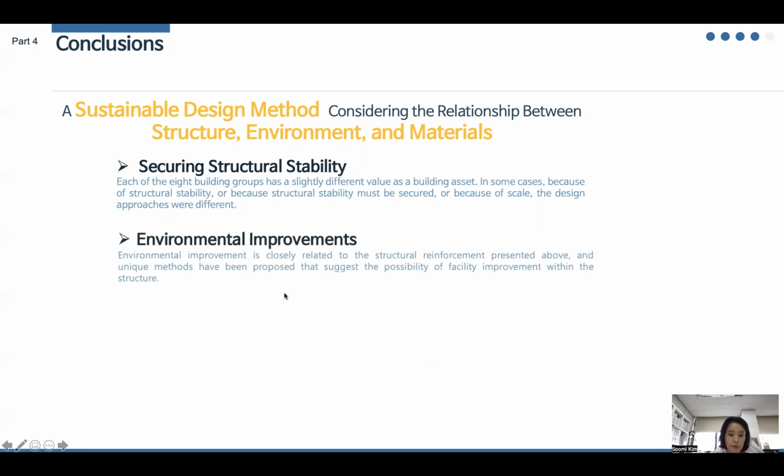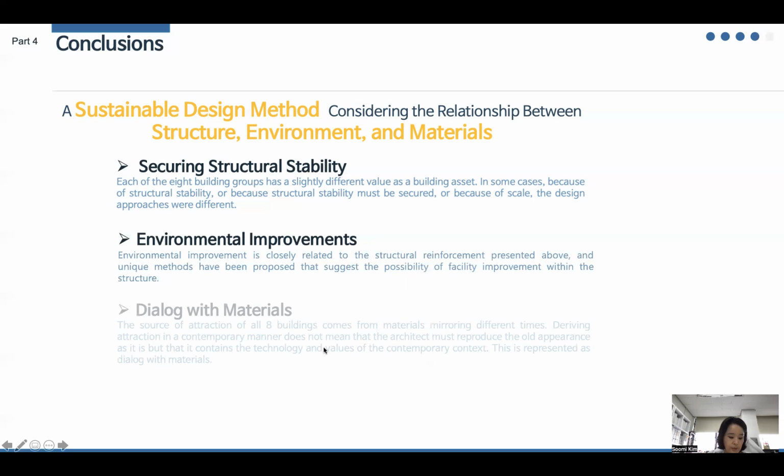Next point is environmental improvements. Environmental improvements is closely related to the structural reinforcement presented above, and unique methods have been proposed that suggest the possibility of facility improvement within the structure. The last one is dialogue with materials.